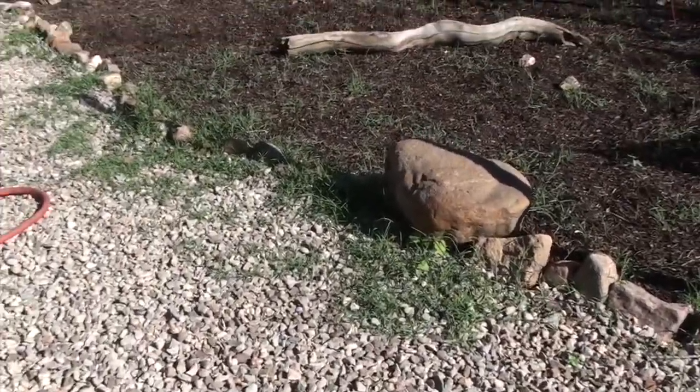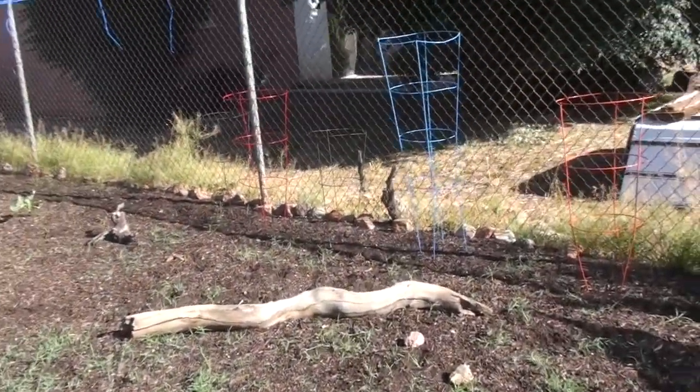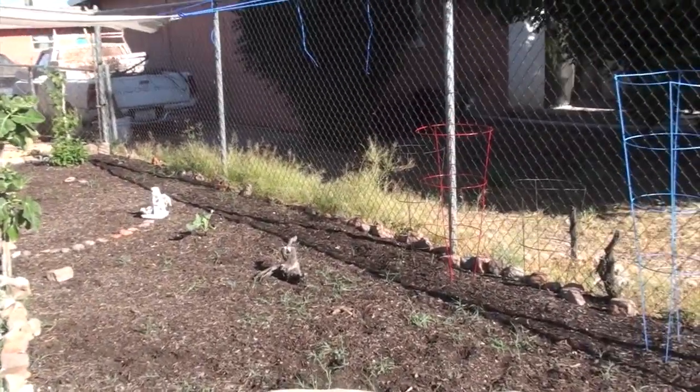And there are cats that have been hanging out in George's yard. And these two are just going nuts about it, man.